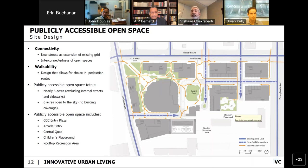With a lot of green space to shed the heat island effect and to make sure that everyone feels welcome here from the surrounding communities. Next, please.